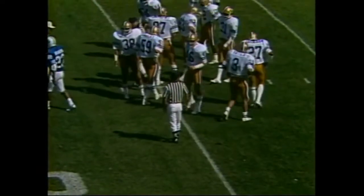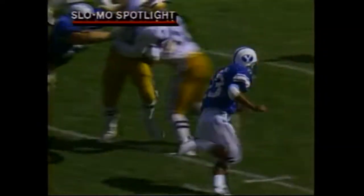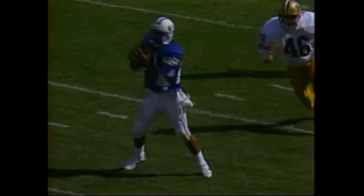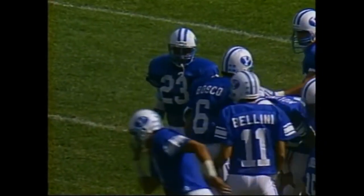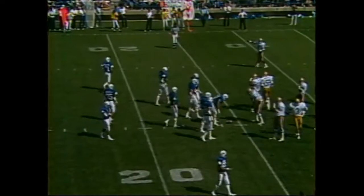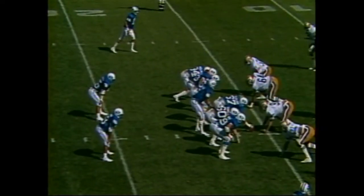Watch here on the replay, Jay. Vi Sikahema, he just runs to a place, runs to a spot, stops, turns around, and waits for the ball. I don't think he was the primary receiver that time. I think he was a secondary receiver, and Robbie just couldn't see anything open downfield and just dumped it off to Vi. It's amazing. Opposing coaches and all will tell you, Bosco has such an amazing ability to come up the line of scrimmage and see what the other team's going to do, and then to know where everybody is.